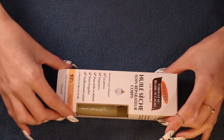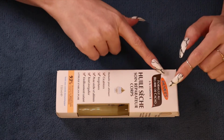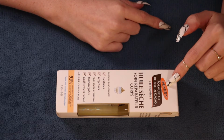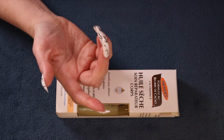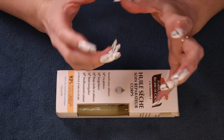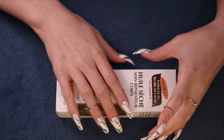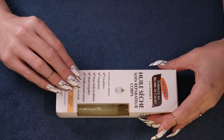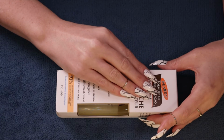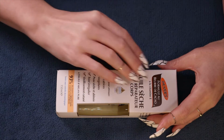The next thing I got, I'm quite excited about, actually. Palmer's is a brand. They have a cocoa butter body cream, like lotion, that is amazing. I've used it for years and I love it. Love it. I think it's pretty well known. I think everybody knows it. But this is a dry oil from the same brand.